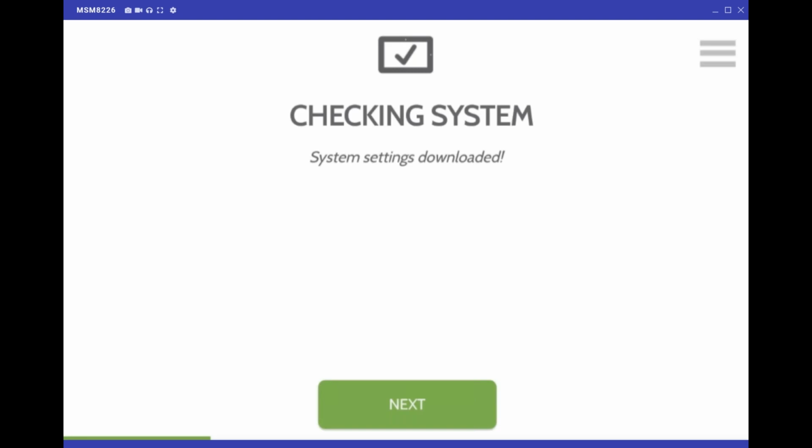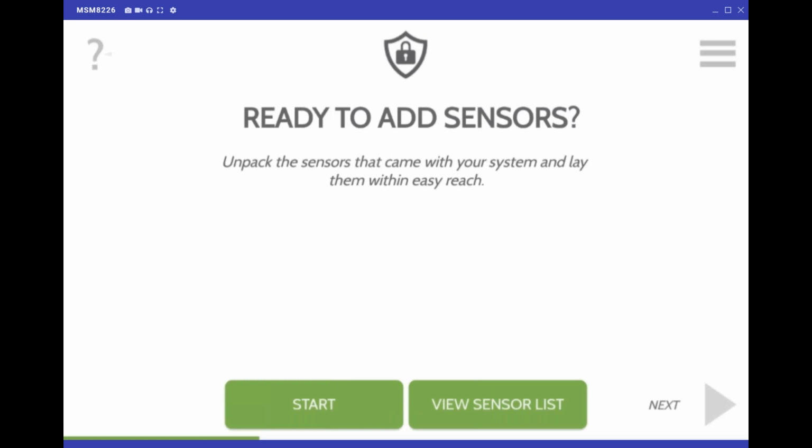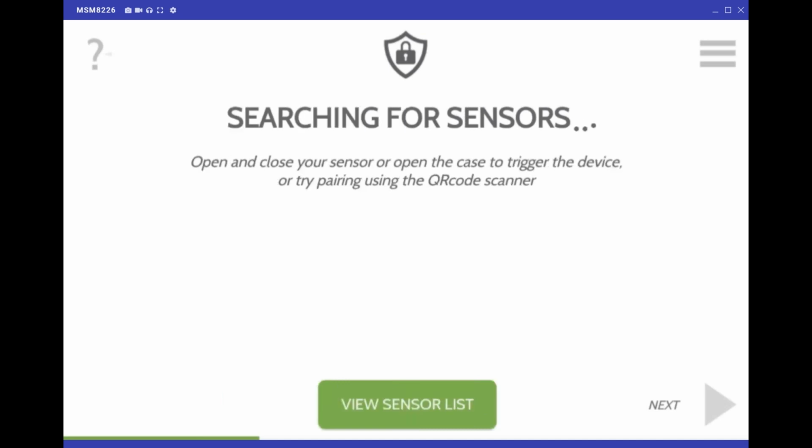So it'll prompt us on to the next screen. So are we ready to add sensors? Well, yes, we are. Okay, so as you can see, we've got a start button. If you look now where it says searching for sensors, as you can see the end of it, it's bobbling away. Whenever that is bobbling, it's looking for a device. Anything with a pull tag on the battery, all you need to do at this stage is pull the battery tag, and it will auto enroll into the system.